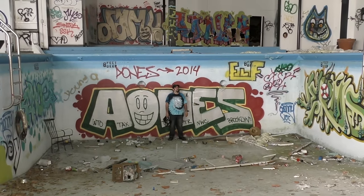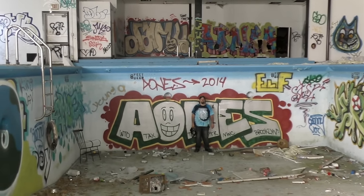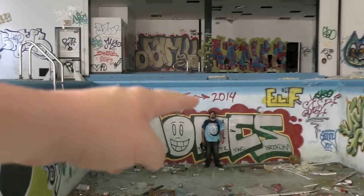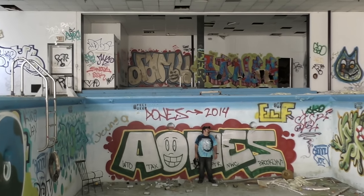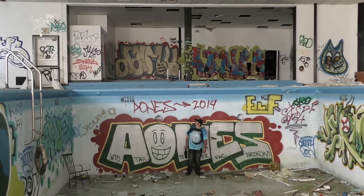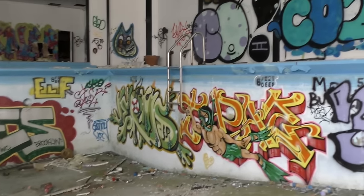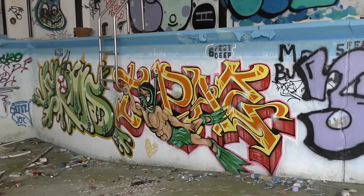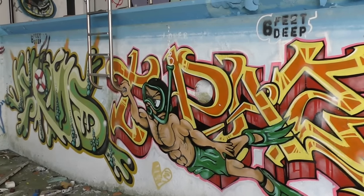Not sure if you could see from my perspective, but Mike's down here now. He's 5'10", I'm 5'11". This says it's 8 feet. That's well over 8 feet deep there. So, I don't know, it's probably closer to 10. It's a pretty good sized pool though, and the graffiti down here is one of the better ones we've seen as of recent. Somebody did a really good job on that.